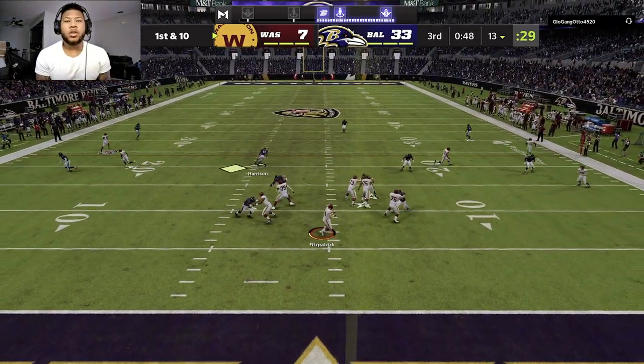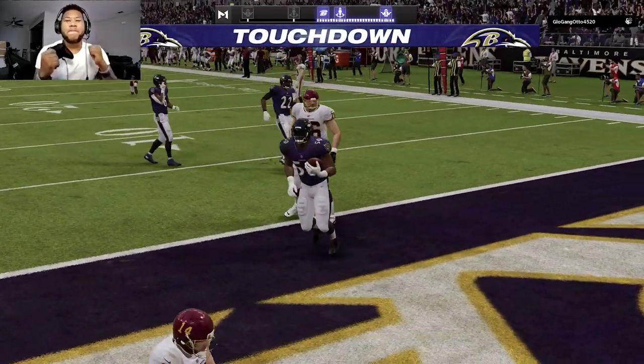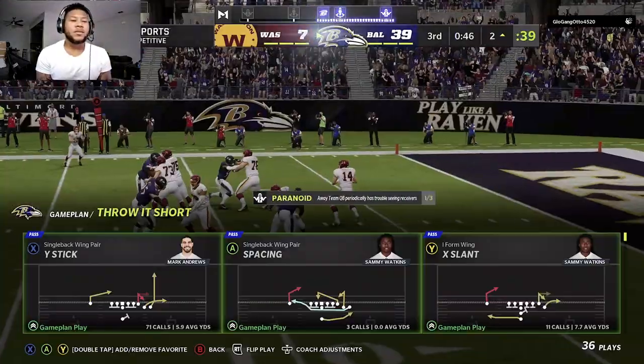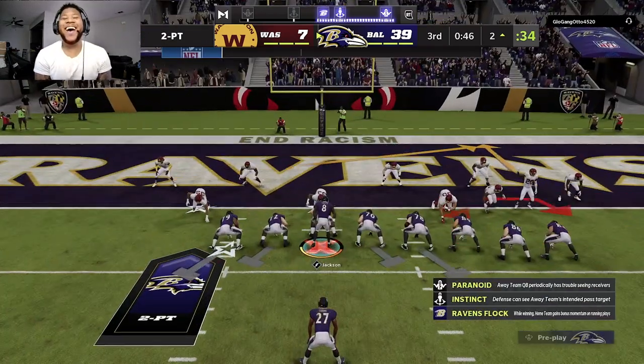They go back to the air here after the INT on the last drive. Don't do it. Cross up the football near his own goal line. This point, this is going to be a defensive touchdown as they keep piling it on. And now the Ravens calling the offense onto the field here as they're going to go for two.